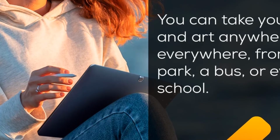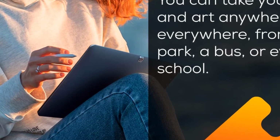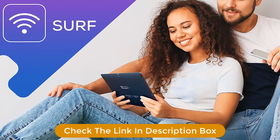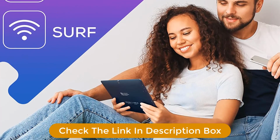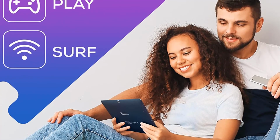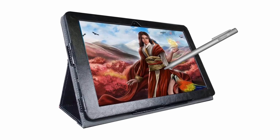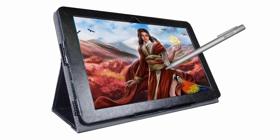But, if you want to connect it to your PC, you can plug in using the USB Type-C port or wirelessly through a Wi-Fi connection. With a 10-inch IPS HD display screen, you not only get more room for drawing but can also view these drawings clearly. The display shows the vivid colors and a great detailing of the drawings.